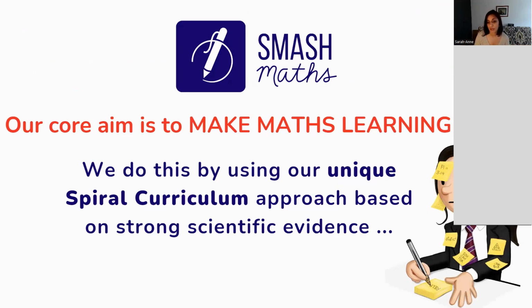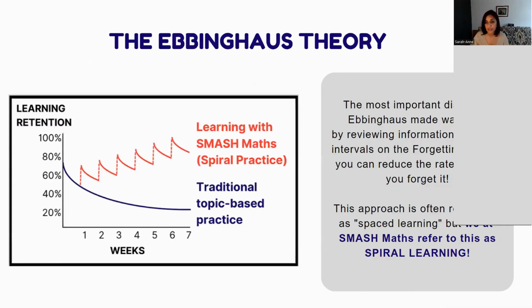Our unique spiral approach is based on strong scientific evidence. Some of you may be familiar with this. It's the Ebbinghaus theory, which is basically the forgetting curve. And I think that applies to anyone, not just children, us as adults too. As this chart shows, if we learn something in week 1, we remember it. But if we don't practice what we've learned in week 1, over time, we forget that new learning. And I don't think there's anyone who would disagree with that. And that can be applied to any area of our life or any subject in which we learn.